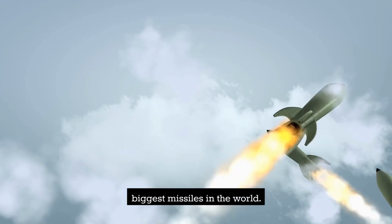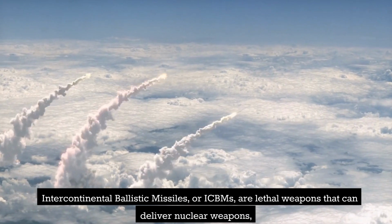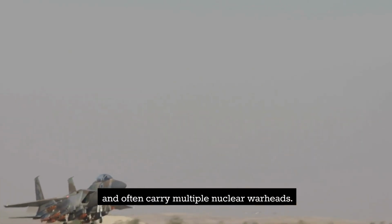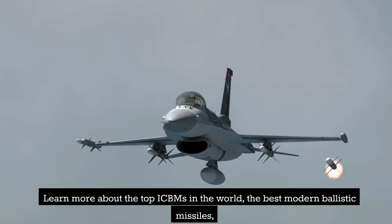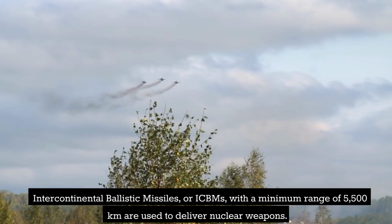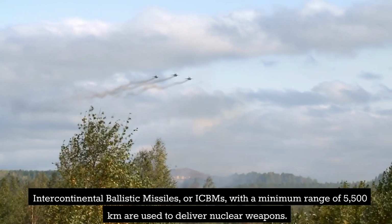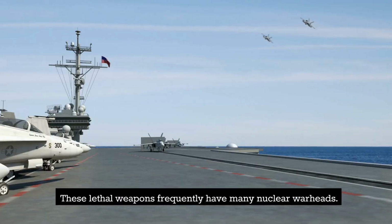Biggest missiles in the world. Intercontinental ballistic missiles, or ICBMs, are lethal weapons that can deliver nuclear weapons, and often carry multiple nuclear warheads. Learn more about the top ICBMs in the world, the best modern ballistic missiles, and the reasons behind their inclusion on this list. ICBMs, with a minimum range of 500 kilometers, are used to deliver nuclear weapons. These lethal weapons frequently have many nuclear warheads.